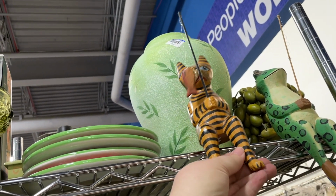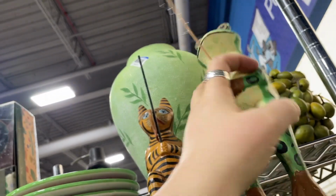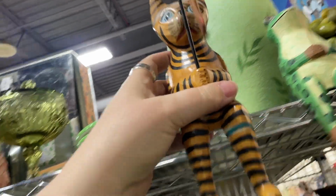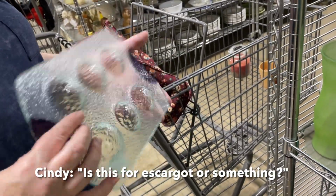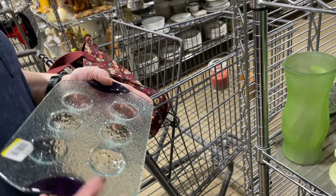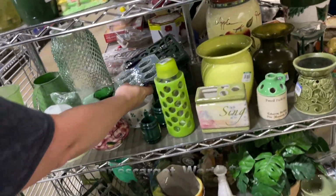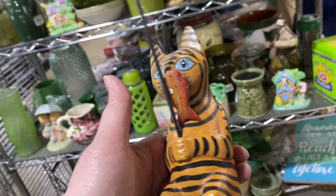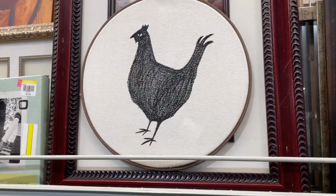These guys are cute. I like him better than the frog. Frog's missing his fish. What's this? For escargot or something? Good question. It's fused glass. I don't know. For $3. Just found the original Angry Bird.